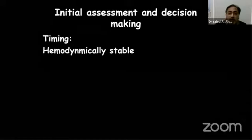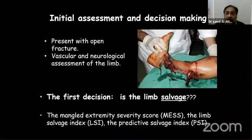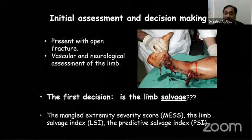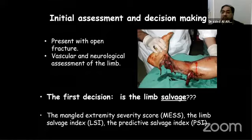So when we talk about initial assessment, we have to stabilize the patient before the limb. We need to make sure that the patient is resuscitated and hemodynamically stable. We have to remember this. And then we have to check the limb and see how the fracture is and what the status is vascularly and neurologically. And we have to ask our question: is the limb salvageable? Can we salvage this?